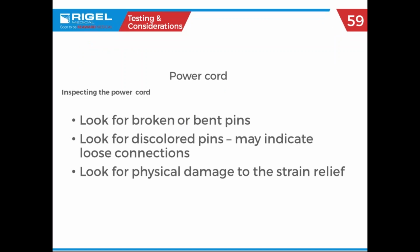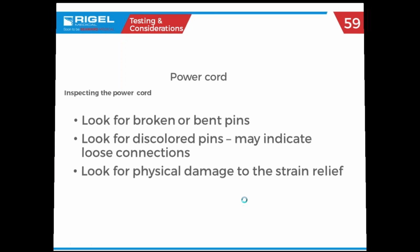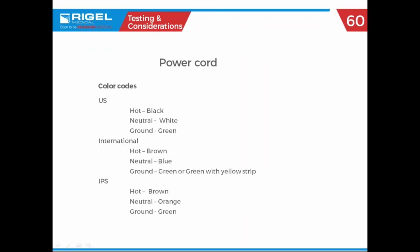So inspecting power cords, broken bent pins, all this stuff is pretty self-explanatory. You know it better than I do. Color codes on US, hot, white, green for ground, international, isolated power sources. One comment on isolated power sources, NFPA 99 does now go into a great deal of discussion that you should not do your electrical safety testing on an isolated power source. You should be doing it on what's called a thermoneutral, or a power source that does have one leg of the power system to ground. In the US, that would be the white wire.